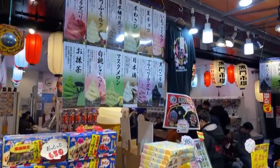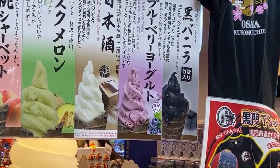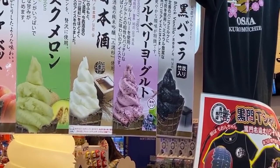Here's a black ice cream cone. It's made from black sesame. It's very unique.